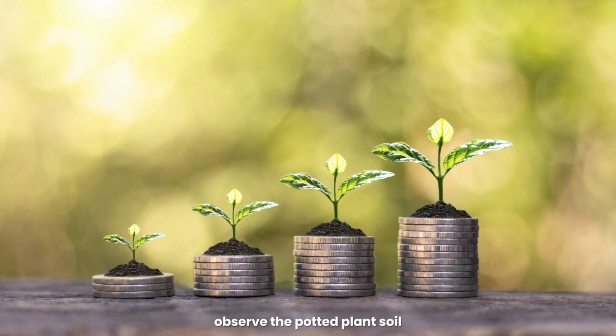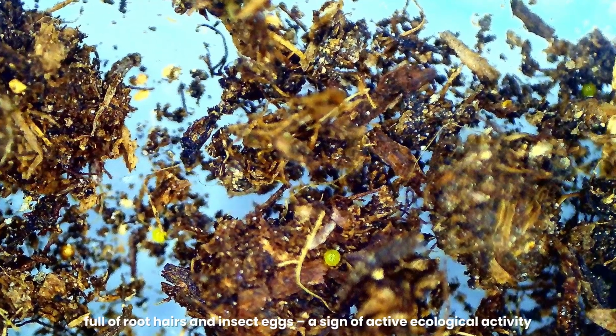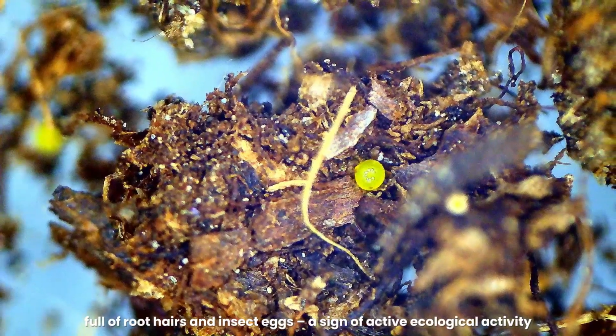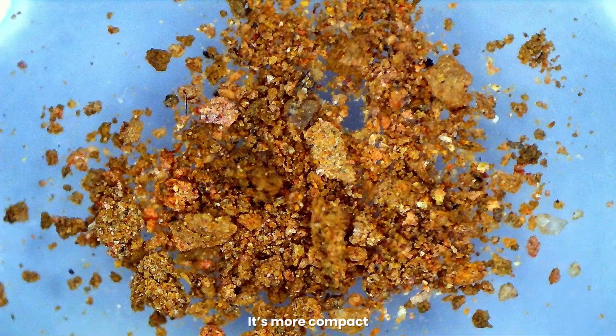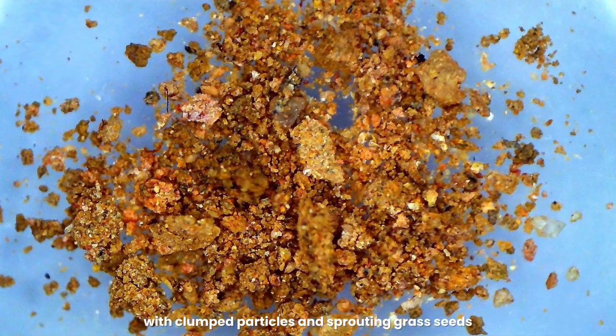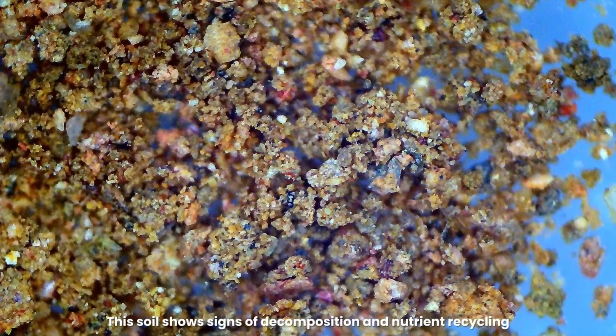First, observe the potted plant soil. It's loose with a mix of soil and humus, full of root hairs and insect eggs, a sign of active ecological activity. Next, check out the lawn soil. It's more compact, with clumped particles and sprouting grass seeds. This soil shows signs of decomposition and nutrient recycling.